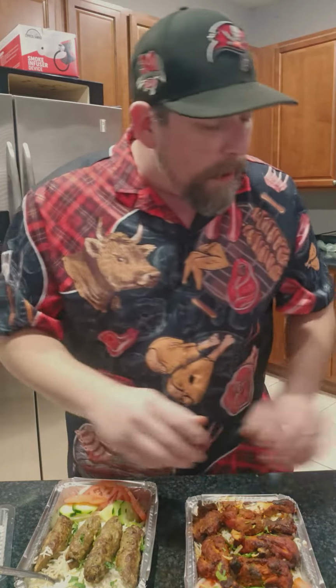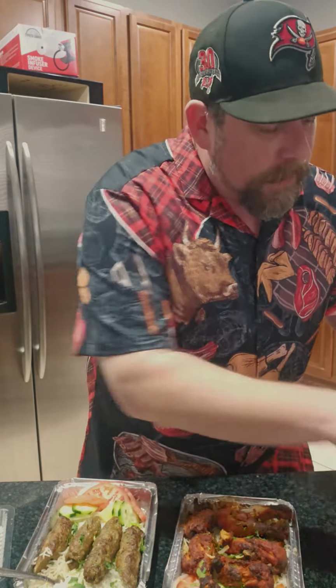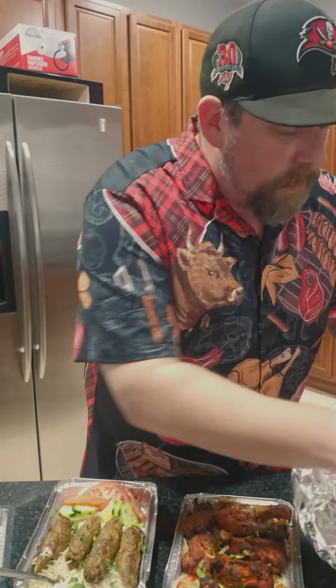Mmm. That's exactly what I think it should be. Basmati rice on point. But, of course, I had to try their homemade, from scratch, garlic naan.